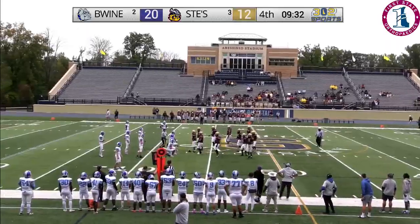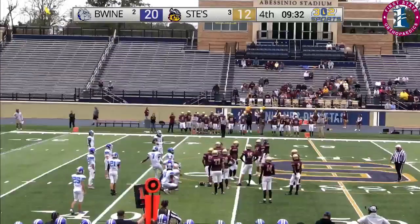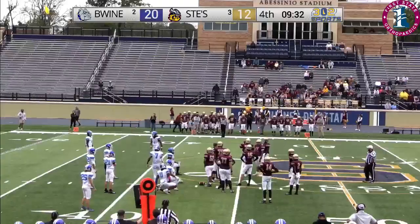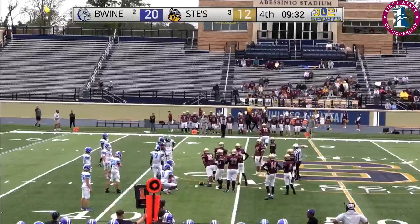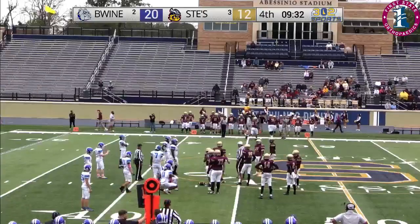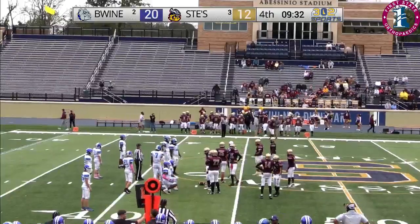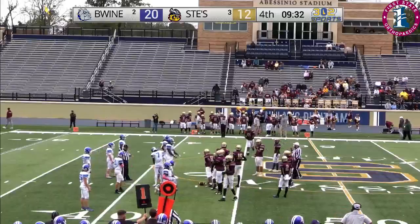And when you get 10 yards of penalties on back-to-back plays and you go from first and goal at the 9 to second and goal at the 19, it changes the strategy in terms of your play call. You're not going to throw that fade from the 9-yard line most likely. You're going to run the football, or you're going to throw one of these short routes. But yeah, it's tough, man.